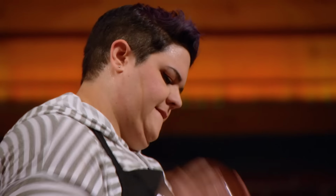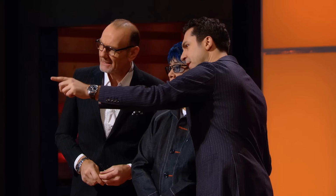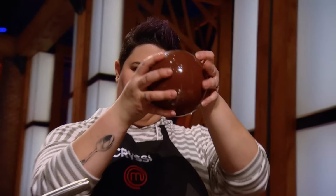35 minutes, you're halfway through this challenge. Her sphere's not working. I'm realizing that my chocolate has cooled down too much. It's not spreading inside the sphere. It's starting to set as I'm moving it around. Why? Chrissy is in deep water right now. All that's going through my head is, you're done. You're done.